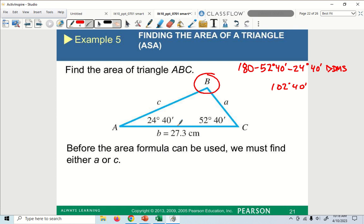I need to have at least two of the sides. So do we have a pair? Say yes. We do have a pair, don't we? We have angle B here. So we have big B and little b, so there's going to be my pair.